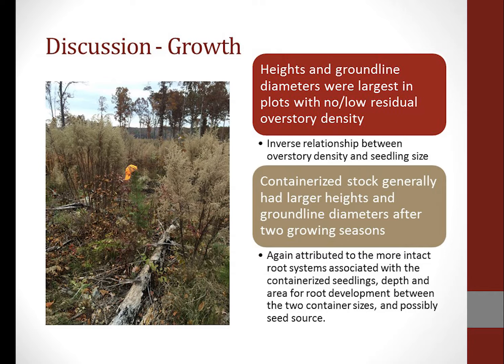And the containerized stock, again, it outperformed. It generally had better heights and ground line diameters than the bare root stock in that 2-year time period. We attribute that to that more intact root system, and the differences between the two containerized stock types to a little more rooting area, maybe a little bit more depth on that plug. On such a harsh Piedmont site, just that extra little bit of depth and rooting area could have really led to some of those differences. And again, we can't rule out seed source.